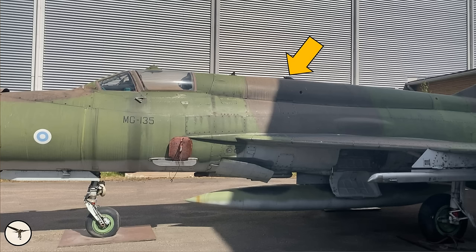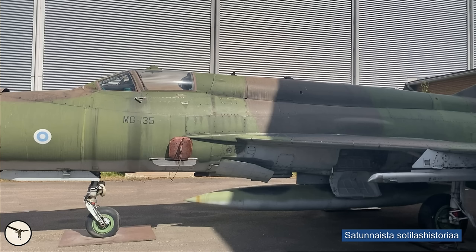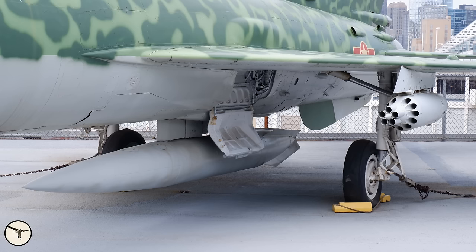This is an intake for fuel ventilation. Below the wing root are power connectors for 28.5 volt DC and 115 volt AC external power. Further down is one of the three air brakes. They are operated by hydraulic power. There are two on the forward part and one on the aft part of the fuselage. The aft air brake cannot be used when there is an external tank under the fuselage.